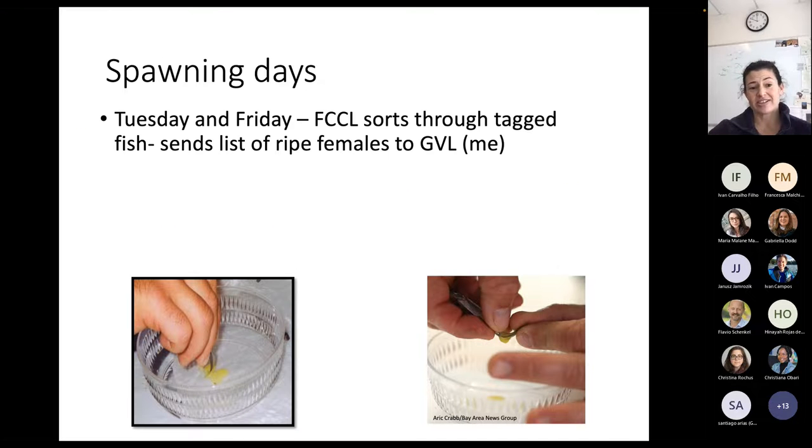So on spawning days, which are every Tuesday and Friday from January to May, as an aside, that's also when the tagging occurs. So at that point, they're about a year old. The FCCL sorts through the tagged fish, and then they send me a list of the right females. And what do I do with this list of right females?